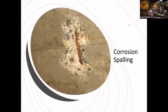With our exterior walls, we see corrosion spalling. Like we talked about, steel rusts, steel expands, concrete can't expand, so it cracks and spalls.